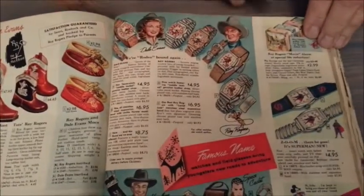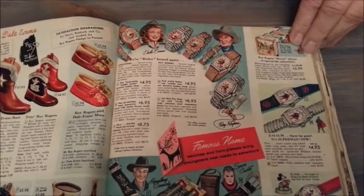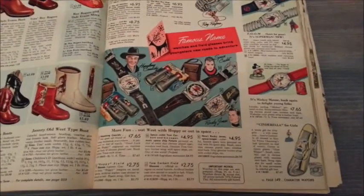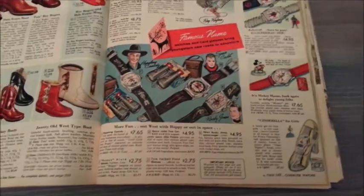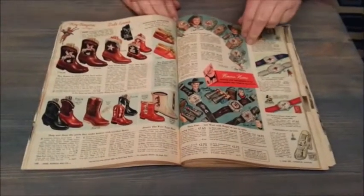Watches, again, cartoon characters, heroes were... You're kind of covering up some pictures there. Heroes were on all children's things, of course, just like they are today. It's a classic Mickey Mouse watch. Notice, though, the watches are analog. You had to actually learn to tell time those days.